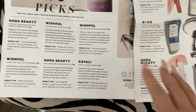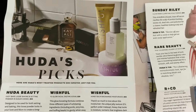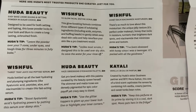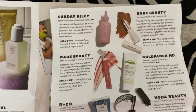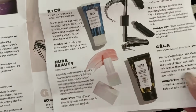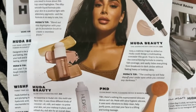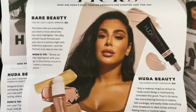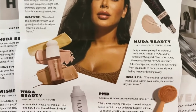Okay, y'all. Once I finished filming and everything, I went through the catalog. It looks like these were all of Huda's picks that you may have received. And when I flipped it over, these were some of the other products that you could have received. So her concealer was actually a possibility. Some of y'all may have received the concealer.